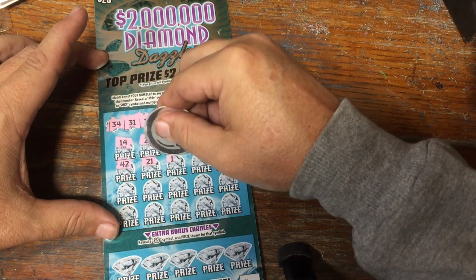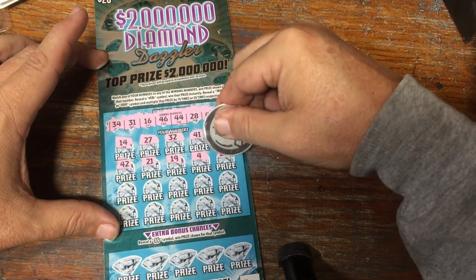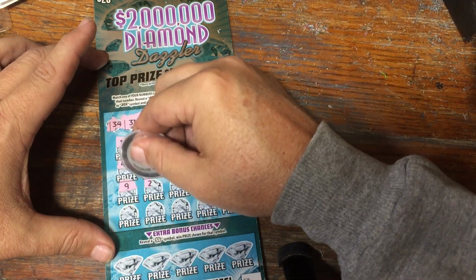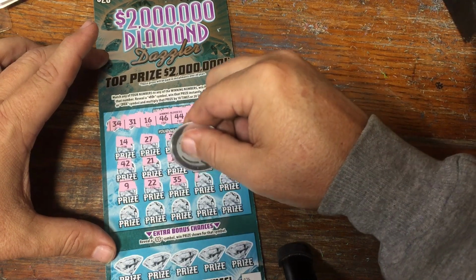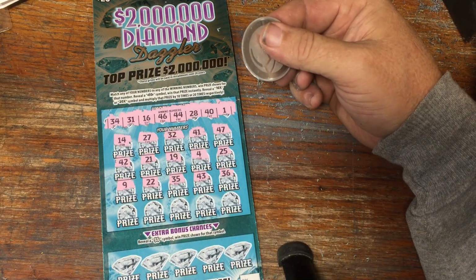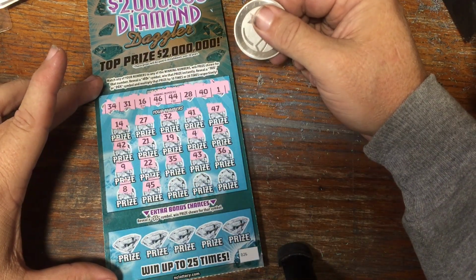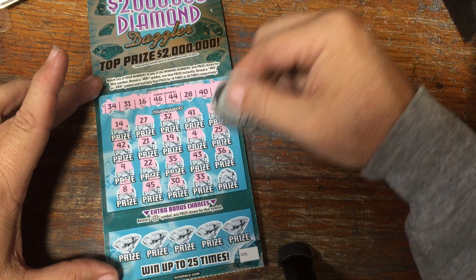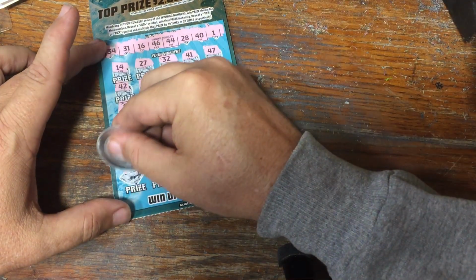21, nerp. No 19. No 4. No 25. No 9. No 22. 35 is yet another one-off. 43 is a one-off. 36, nope. 8, nope, the only single number is a 1. 45 is yet another one-off. 30 is a one-off. Well, poo, 33 is a one-off. And the clutch corner is a 29, which is a one-off. So I don't think we're going to see any double money symbols.